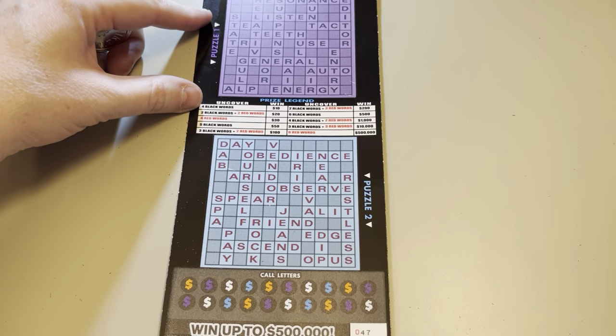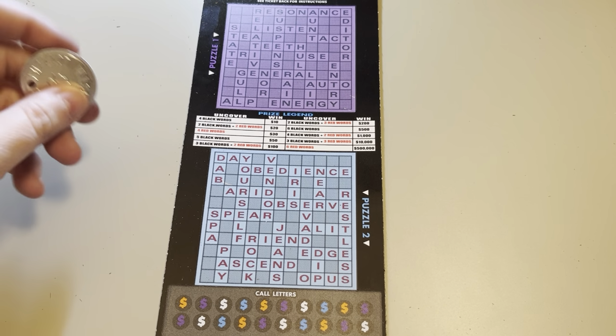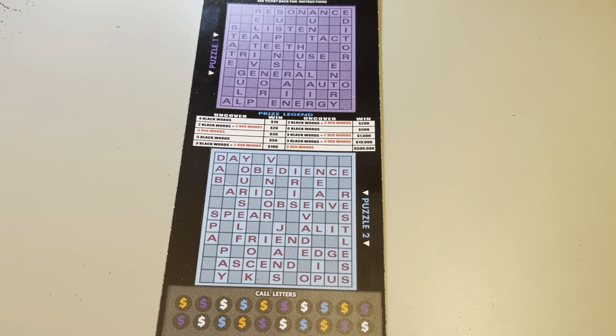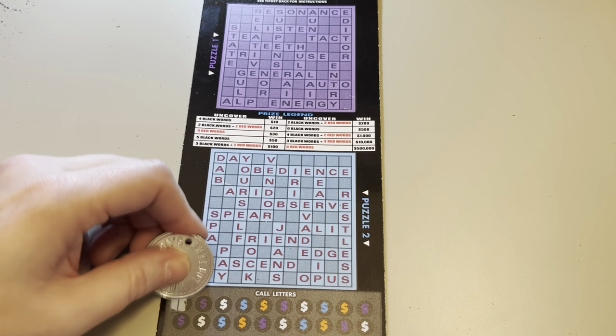All right, so this is a $10 game. Let's see here. All right, so four black words for $10. Prizes go up from there up to 500,000, mix of black and red words. All right, let's see if we can get a winner.